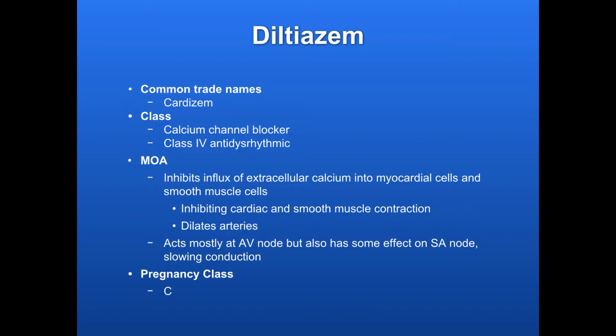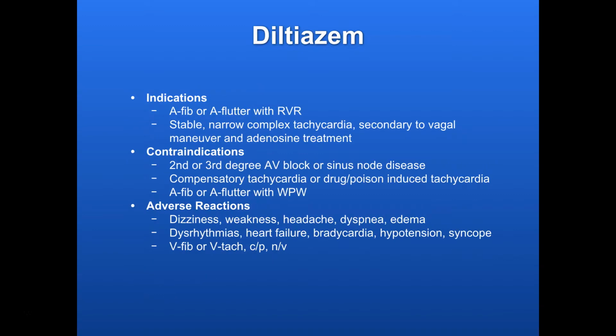Pregnancy class is C. Indication: AFib or A-flutter with a rapid ventricular rate, that RVR. Another indication is stable, narrow complex tachycardia, secondary to vagal maneuver and adenosine treatment. So if you tried vagal maneuvers, tried adenosine, and it didn't work, then you can move on to Cardizem. It's not a first-line treatment for stable, narrow complex tachycardia.